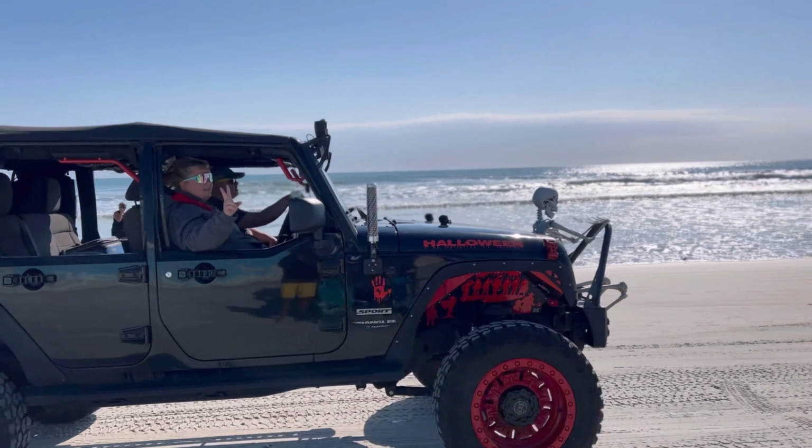Hey, nice one. And have a look at this thing here. It's not a Jeep, but I would sure drive this thing anytime. Look at that.